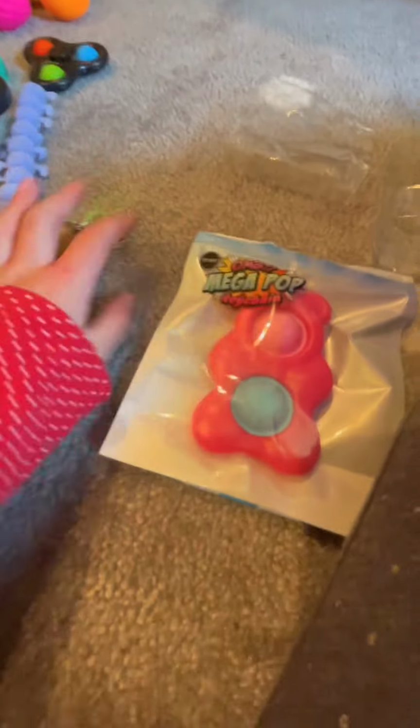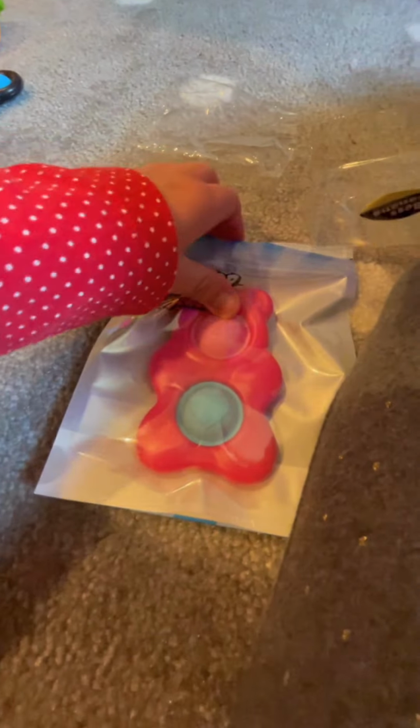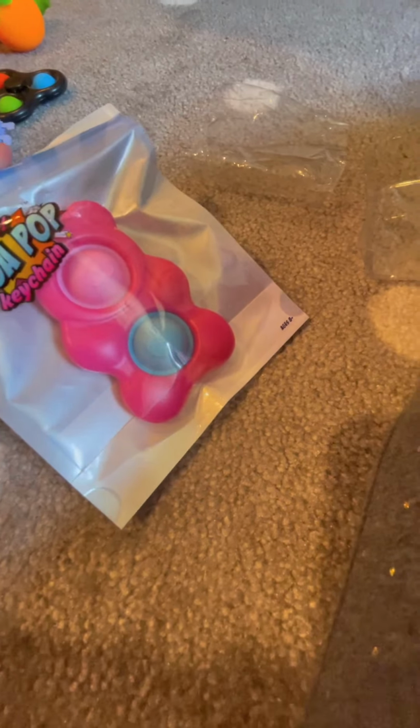Let me put it this way. Yeah, it's so cute. I love it. Pick it from random. Boop! Okay, this one, the Mega Poppet Keychain. Okay, I'm gonna open it again. Okay, I got it. It's this one.